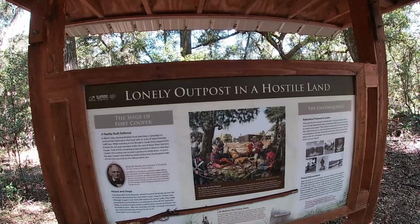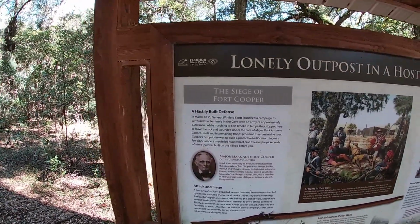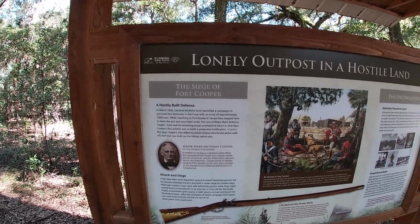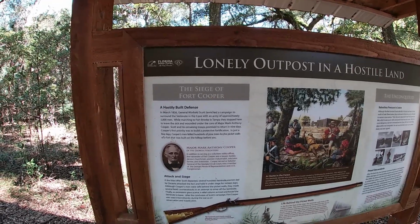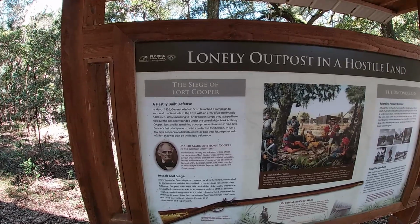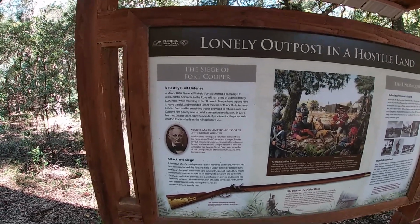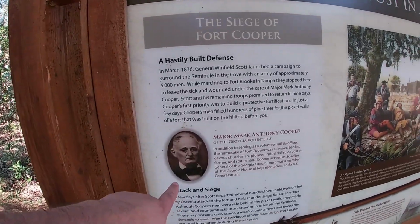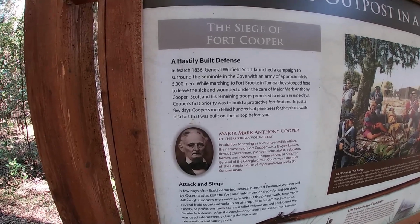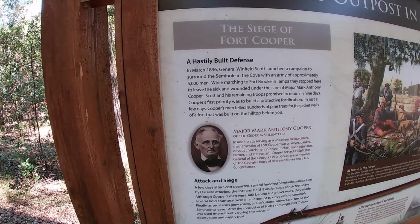I found the third signpost here that they were talking about. It says the Siege of Fort Cooper in March 1836. Wow, that's 185 years ago. General Winfield Scott launched a campaign to surround the Seminole in the Cove with an army of approximately 5,000 men. While marching to Fort Brooke in Tampa, they stopped here to leave their sick and wounded under the care of Major Mark Anthony Cooper. Hence the name Fort Cooper, I'm guessing. This was him right here, Major Mark of the Georgia Volunteers. He was a lawyer, banker, devout churchman, pioneer, industrialist, educator, farmer, and statesman. He was a member of the Georgia House of Representatives and a U.S.